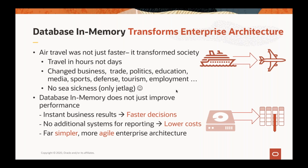The same thing with in-memory. It doesn't just improve performance. The fact that you can get instant results means you can make decisions more quickly. The fact that there are no new systems required gives you lower total cost. And your overall architecture becomes much simpler, much more agile. So you basically have a much leaner, much simpler overall enterprise analytics deployment with in-memory.